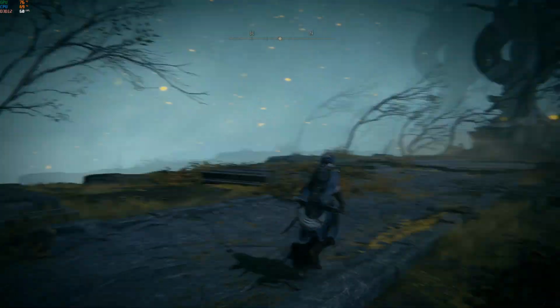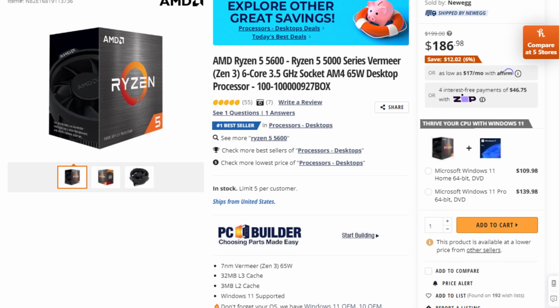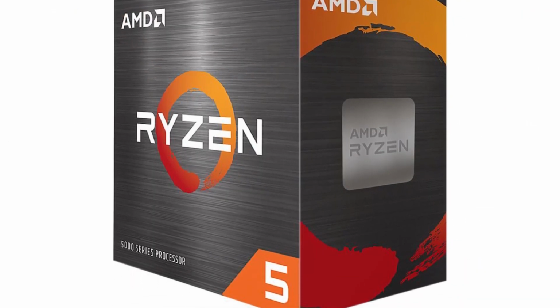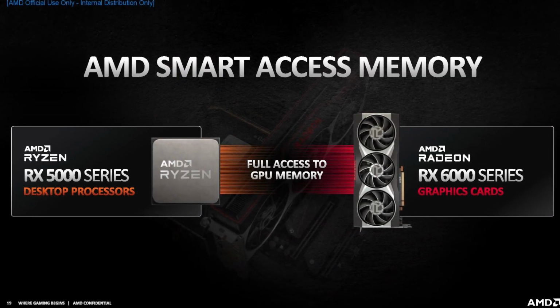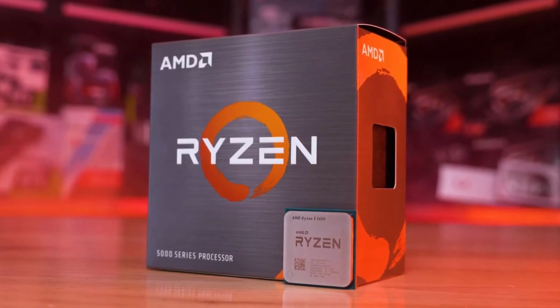But if you have some extra money to spend, the first thing that I recommend you upgrading is the CPU to the Ryzen 5 5600, and the reason why I picked AMD over Intel is because the GPU is from AMD, and if you get an all AMD platform, you will get the AMD Smart Access Memory technology, which is going to help you to boost your FPS while gaming, and on top of that, the 5600 is a great CPU for streaming, but also content creation.